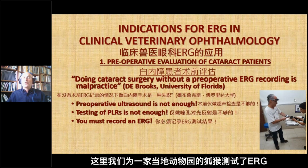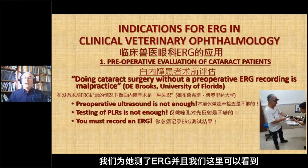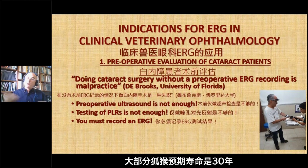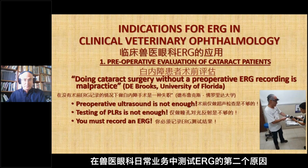Here we are recording an ERG in a lemur from the local zoo. She is 20 years old and recently developed cataracts. We did an ERG recording, as you can see here in the picture. The recording demonstrated that it has a normal functioning retina. We did surgery, restored vision. Lemurs have a life expectancy of 30 years, so hopefully she'll be able to see for another 10 years, for the rest of her life.